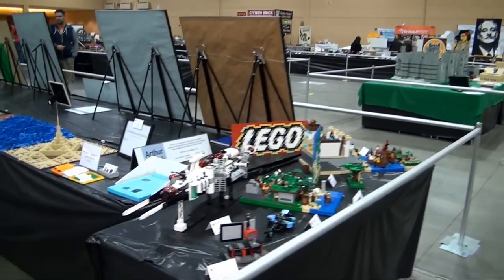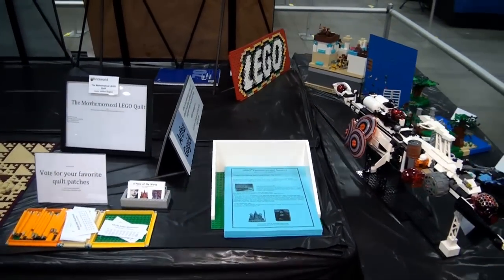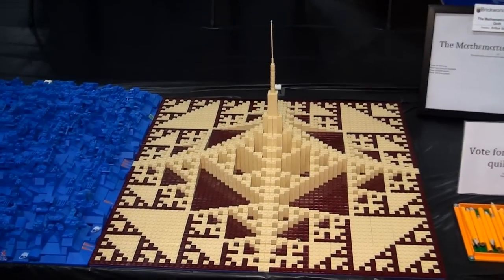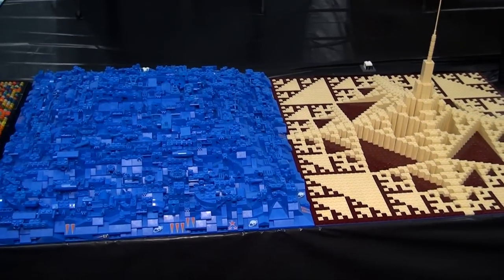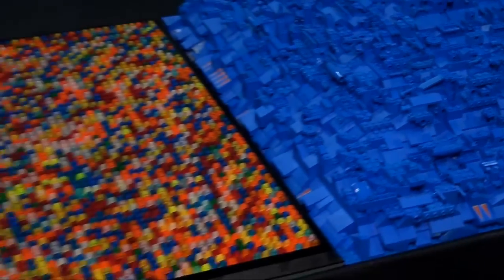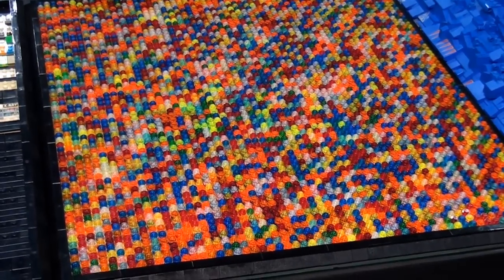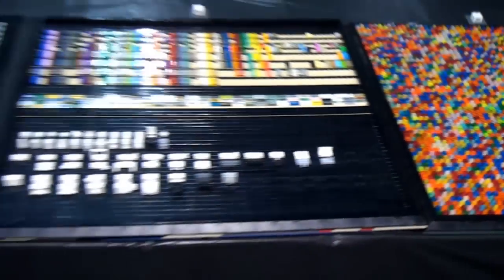We just passed by the GBC again, and coming back this direction to the other side of Arthur Gugick's displays, there are some more interesting art pieces he's got here. You can see they're all numbered in the back, like we mentioned earlier, for the voting system. This one is called Lots of Lego Blue Parts on a Base Plate, just stacked very high. This is an interesting mosaic. It almost looks like a section from the mosaic we showed you earlier, the 1x1 stud mosaic. Cool stuff there.